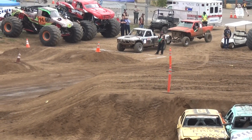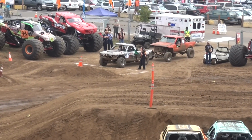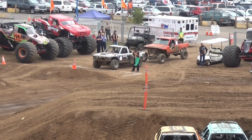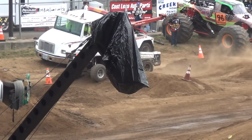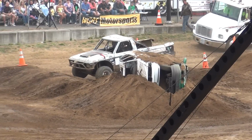We have a small enough field where we can run them in 2 rounds in each show, so each guy will get a chance to come out here and better the time that they dropped to begin with. Chuck, who's next? Matt Wagner out of Salem, Oregon, in an 83 Ford Ranger.